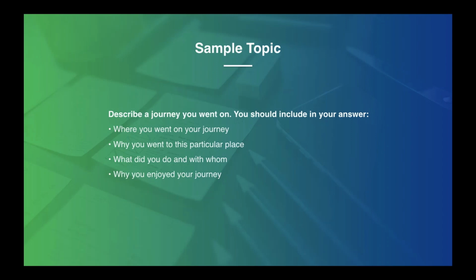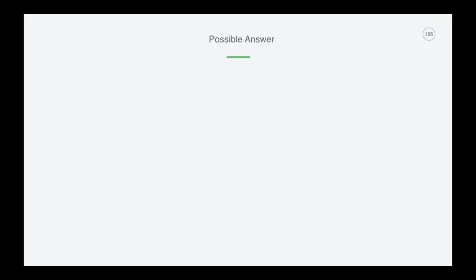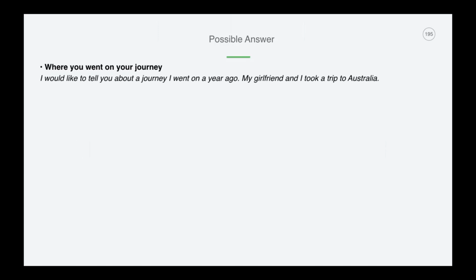So this is something like how your 1 minute should go. You should have a quick answer to each of these four questions in 1 minute in bad handwriting. So when your time starts, you start inventing details. But keep looking at your cards for reference. That's fine. You look at your card, you see your answer, where you went on your journey, and then you look up to the examiner and you say, I would like to tell you about a journey I went on a year ago. My girlfriend and I took a trip to Australia.